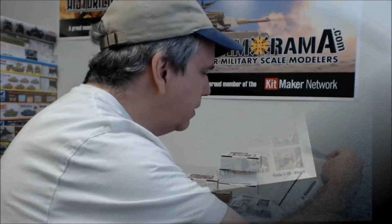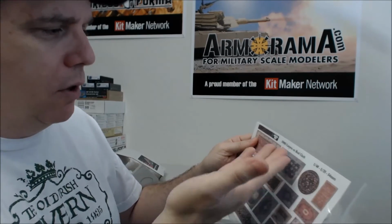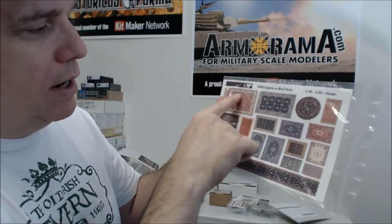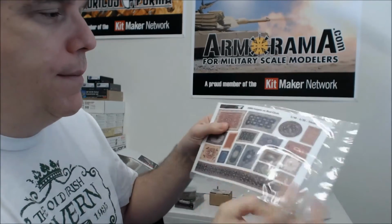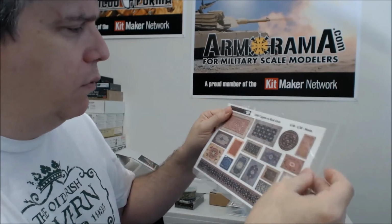The last bits are these rugs, which again I believe are printed on real cloth. It says carpets on real cloth, so yes. They have long runner rugs and large area rugs, Persian style usually, I think. Again, they're saying 1/48 scale to 1/35 scale, or 54 millimeter.